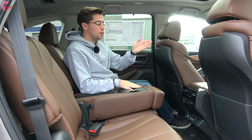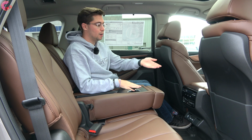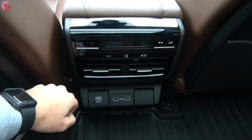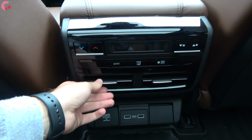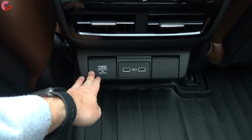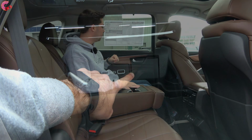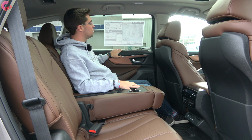Now, as far as the features that they've thrown in, there is actually still a lot of features for this tech model. We have our climate controls down here. That's going to be standard on every single model. We have our vents down below that. Then if we drop down further below, we have a 12-volt outlet. We have 2 charging USB ports. And then off to the right side, that would be where your household outlet is on the higher end model. And then here on the door trim, we have a nice rear window sunshade.